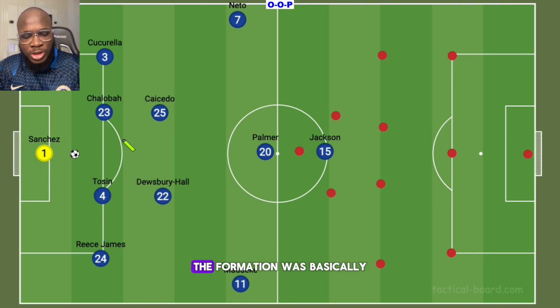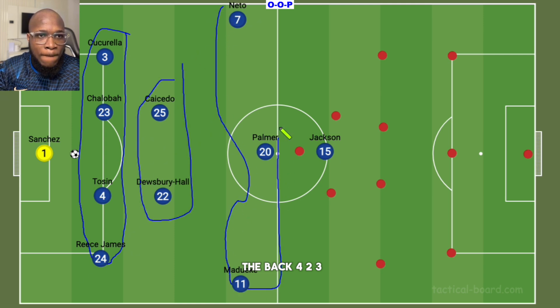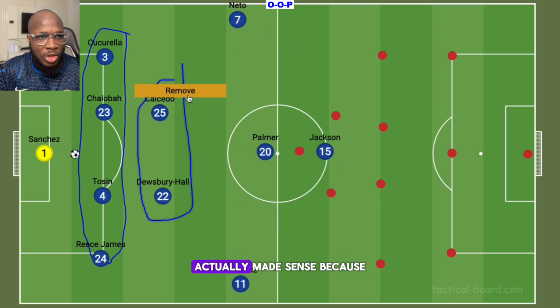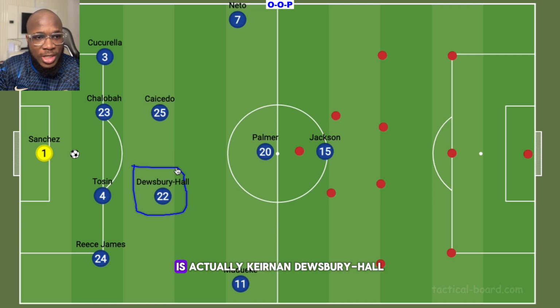Now, the formation was basically a four at the back, 4-2-3-1. That was Chelsea's formation basically. And for me, the inclusion of Kenan Dewsbury-Hall actually made sense because Kenan Dewsbury-Hall is a player that we know has not really lived up to expectations at Chelsea, but it made sense that he started this game because Enzo Fernandez was not available, and the closest player to Enzo Fernandez in the Chelsea squad right now is actually Kenan Dewsbury-Hall.